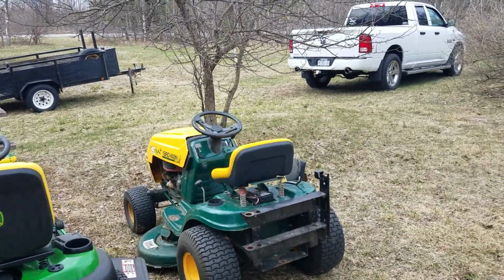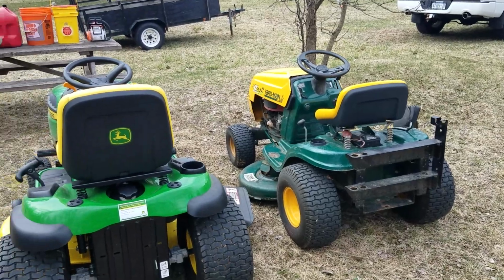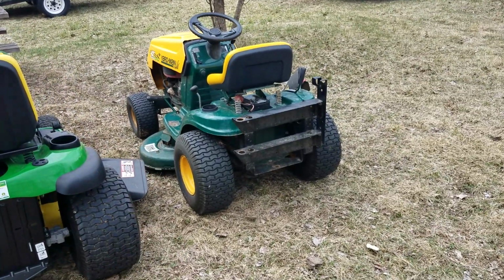I can service the weed whacker myself. These I'm going to drop off to the dealers. This is going to go to the John Deere dealer. This is going to a hardware store where they service these.